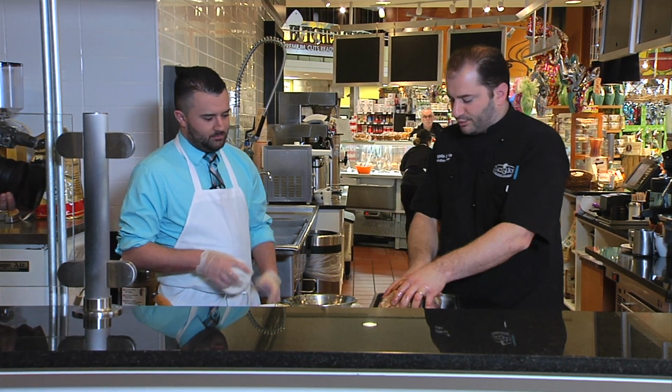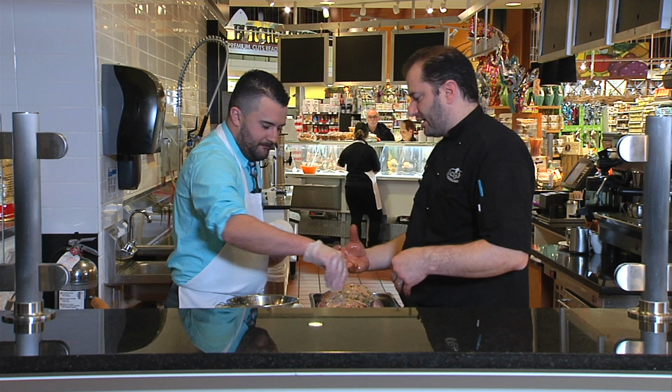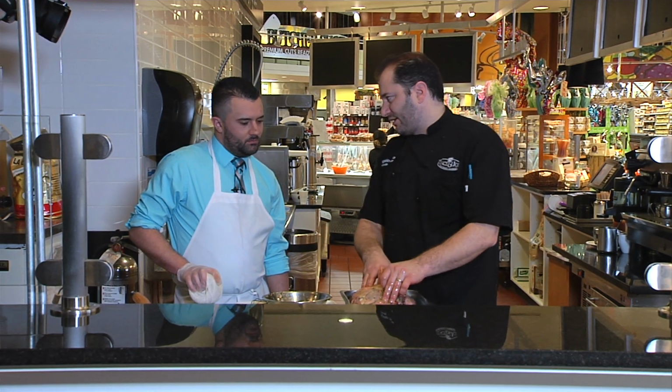If you want to throw a little bit of salt and pepper right on top, just to give it a little bit more. And this part right here is going to turn golden brown. It's going to kind of render down a little bit too, so it's going to cook with all these flavors on it. You add some roasted potatoes about an hour and a half in.